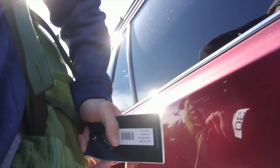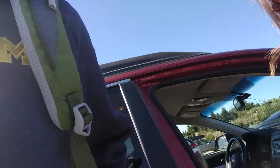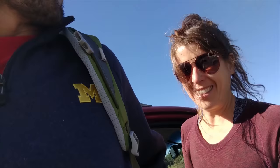Should I take the tags off my new backpack? I want people to think I'm cool. Think you could do that for me? Sure. I don't want people to know that I'm not really from here.